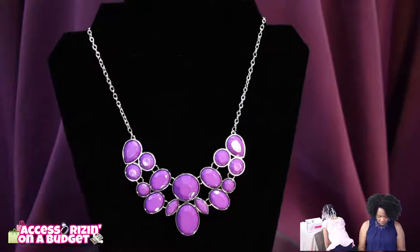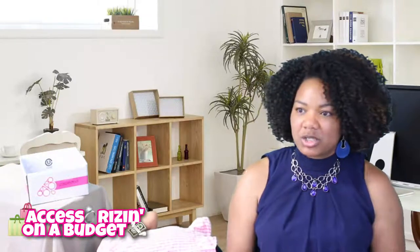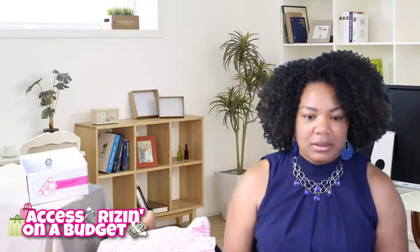Mine number 22 for that one. Mine number 22. And it did have a bracelet. So it's gonna be a stretchy bracelet to go with it.